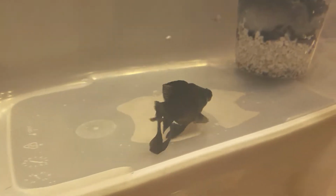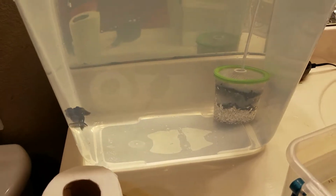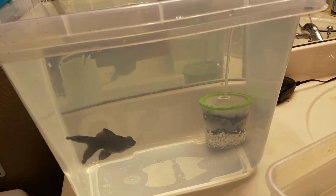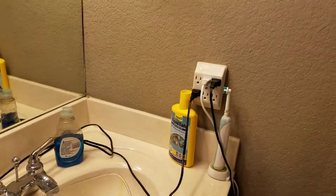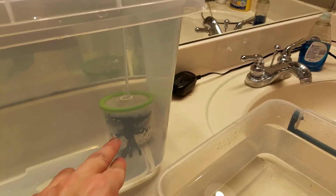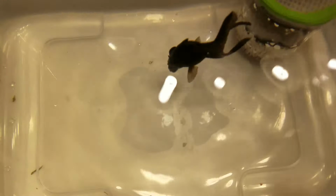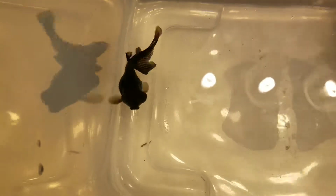So here is the last goldfish I decided to save for me. He's currently in an 8-gallon tote. Fresh water. Literally just got done filling this tank up like 3 minutes ago. Putting water conditioner in there. Putting in the filter that I originally had in here. But unfortunately, he is pine coning. So I don't think he's going to make it, unfortunately.